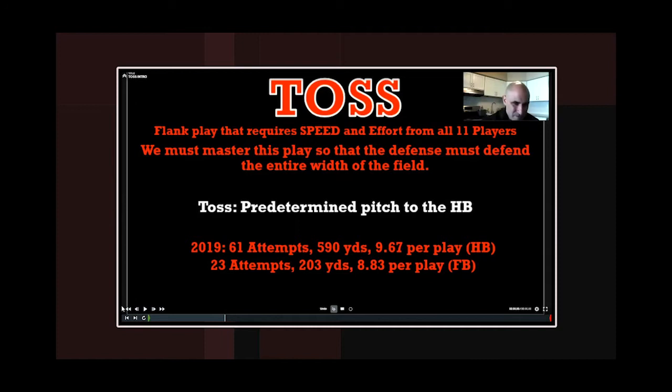So let's get into toss. This is what we would show to the kids, so you don't really need to spend much time reading the top there. You can see that it's been a successful play for us. So in this past season, we were 9.67 per play when pitching it to the halfback, and we were 8.8 per play when pitching it to the fullback.